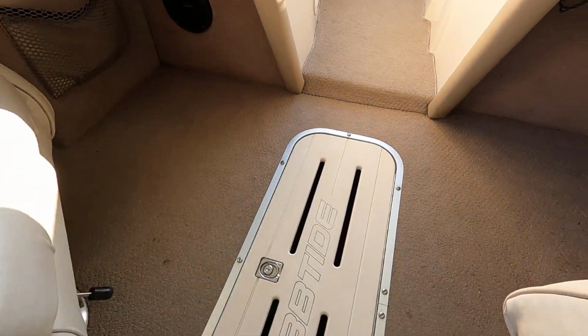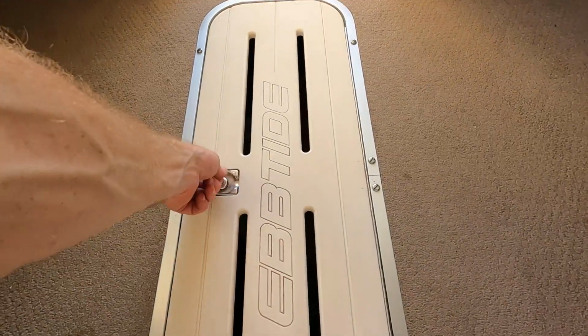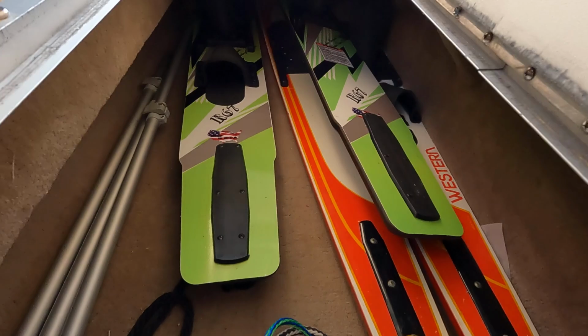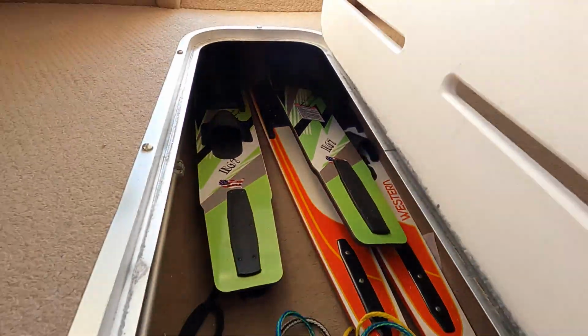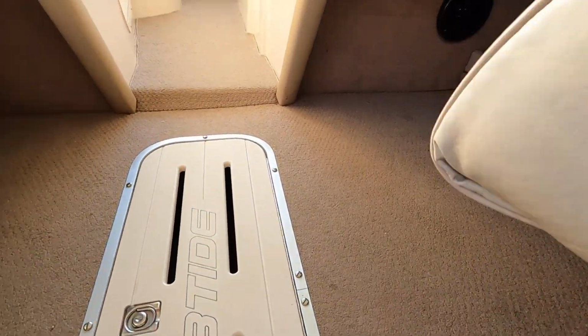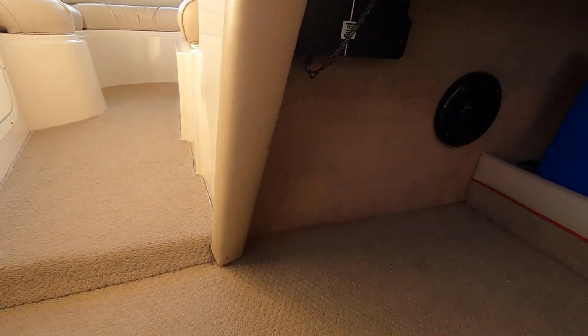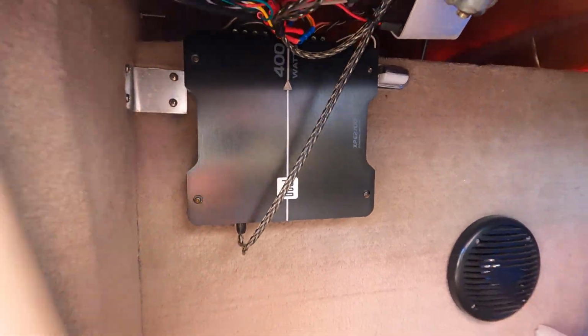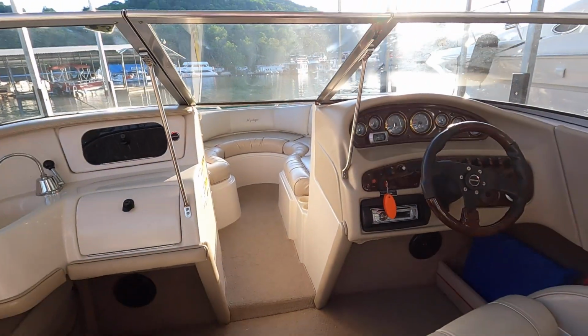Got a nice in-floor ski storage locker. Got that Ebbtide logo on there. That's a nice deep ski locker. Got 2 pairs of skis down there and some extra fenders. Also should call your attention, we've got a dual, that is a 400 watt 2-channel stereo amplifier.